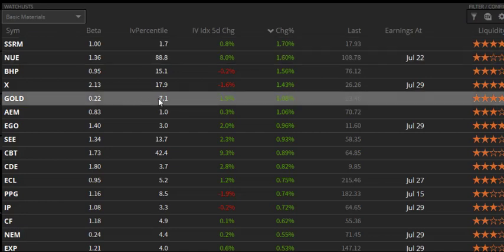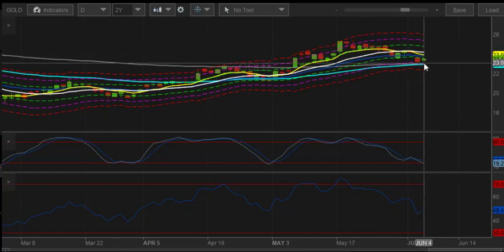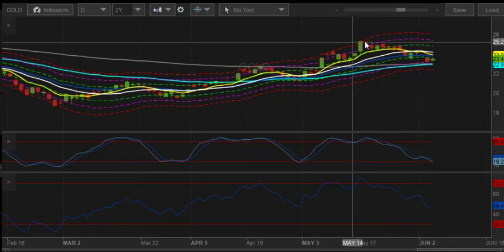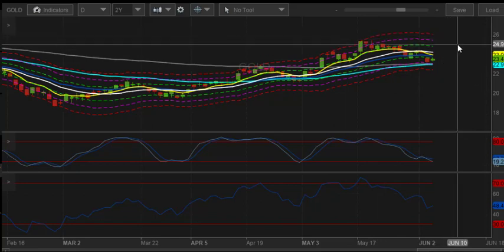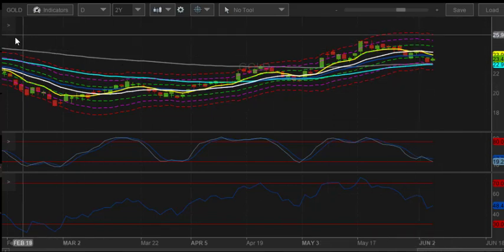Another one here is gold. This is a gold mining company, so it's obviously correlated with gold, but you can see it's down quite a bit here at around $23 per share, up quite a bit off its recent lows of around $19.50. This is also a company that Warren Buffett owns shares of, which is a vote of confidence for this company, potentially looking at upside of around $25 per share from current prices, so around 10% upside potential.